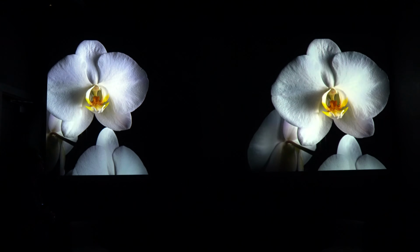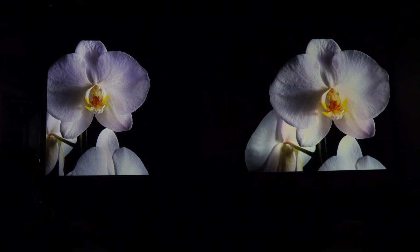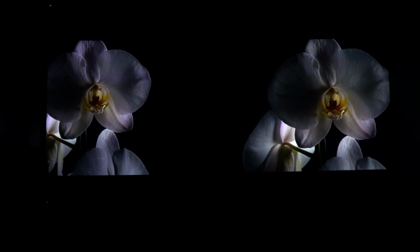Getting into the whites here. I think pretty similar overall, very, very accurate. That flower is very accurately depicted there. Nice deep red tone, of course. You can see the clarity in the drop. I mean, it's very good on the JVC.